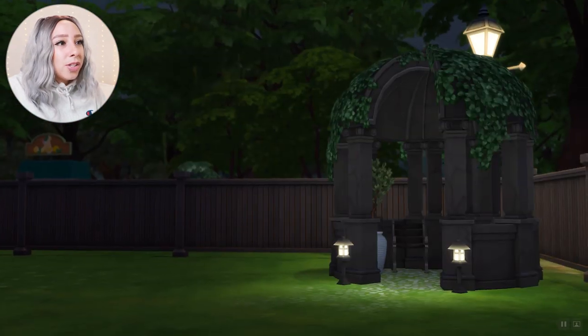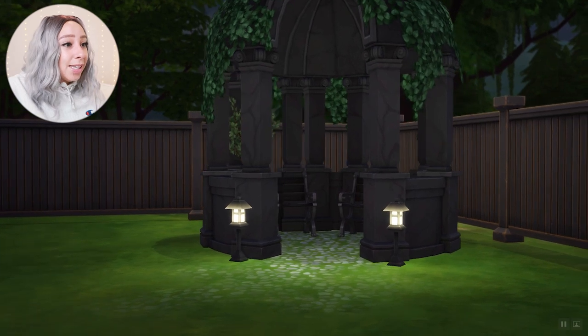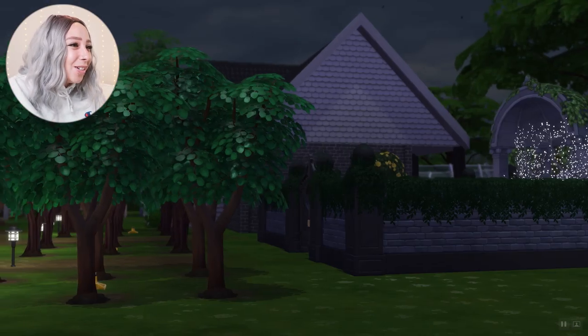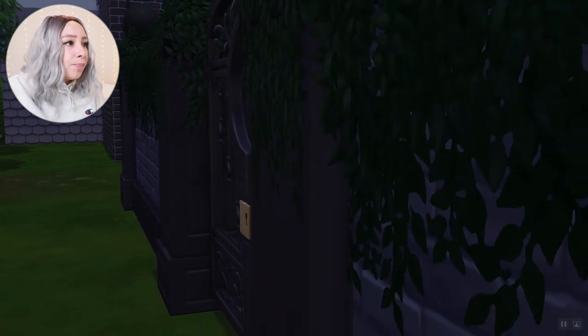So over here we just have this little, what would you even call this? A gazebo. And it's just got little seats in there. Anyone can come over here and hang out if they want to. And then right over here we have the graveyard.